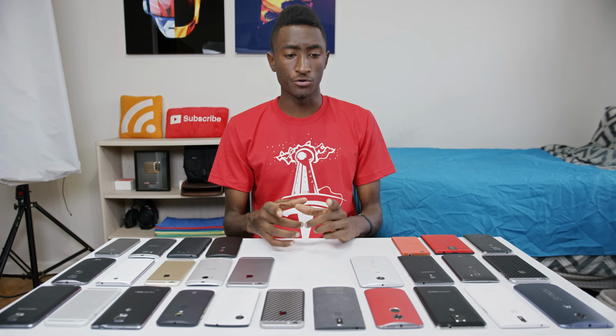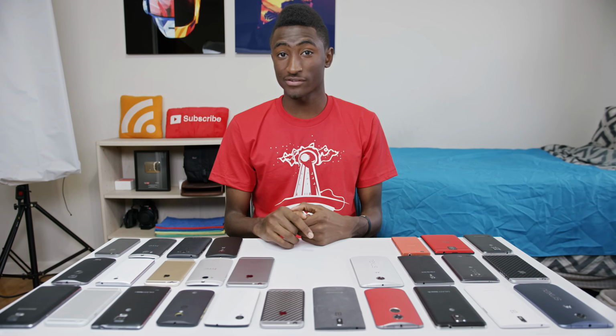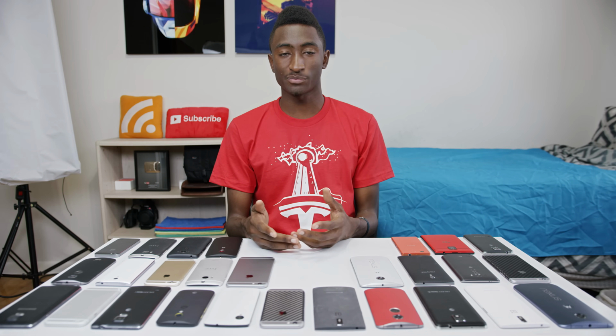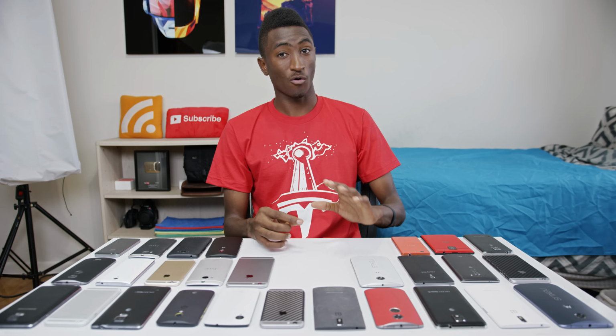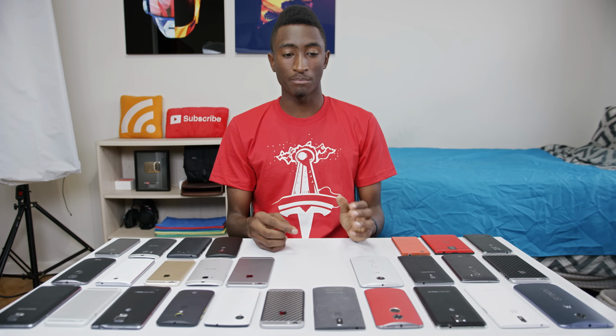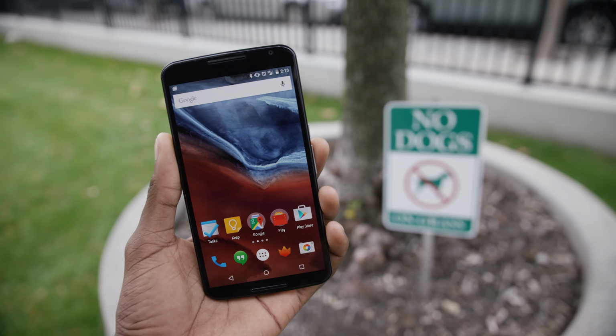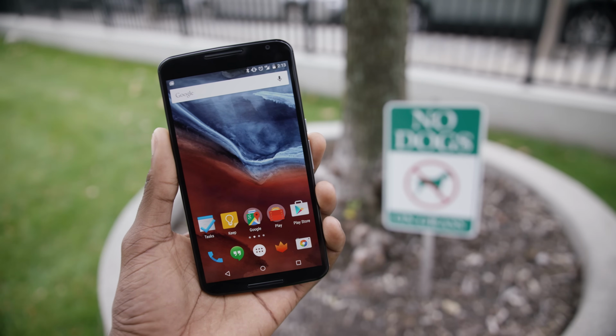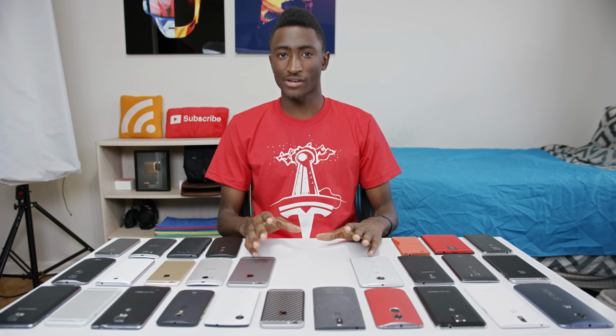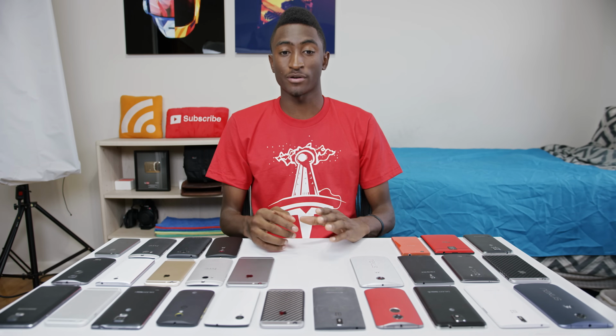My honorable mention for a huge phone is going to go to the Nexus 6, which has a 5.9-inch Quad HD display, and also worth mentioning is the Samsung Galaxy S5. It's not quite as huge as the other ones we've talked about, but the Nexus 6 is running stock Android. It's a pure Google experience phone. It's gonna be first in line for updates, all the typical pros of being a Nexus device. Again, all the reviews I'll have of all the devices I talk about in this video will be linked right below that like button if you want to check them out.